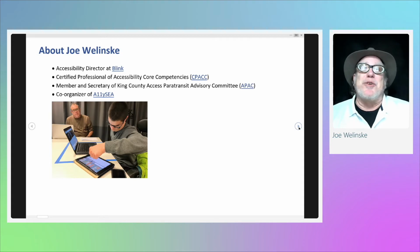One is to make sure that we evangelize to our clients the importance of investing in accessibility in all of the work that we produce, and the other is to help our team mentor everyone to understand how accessibility fits into their individual roles, and I'll mention more about that later.